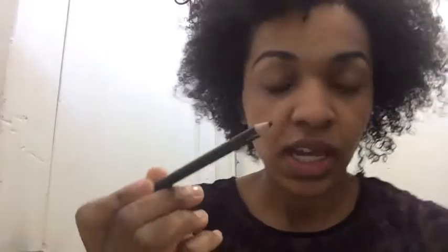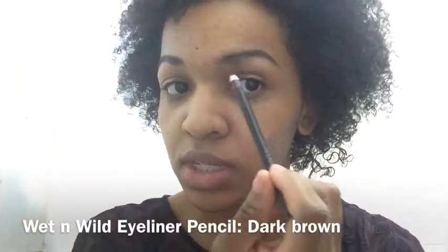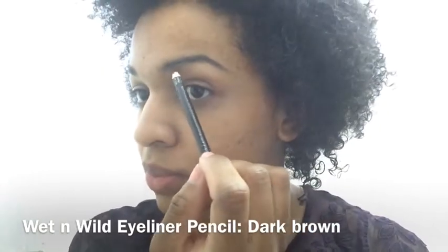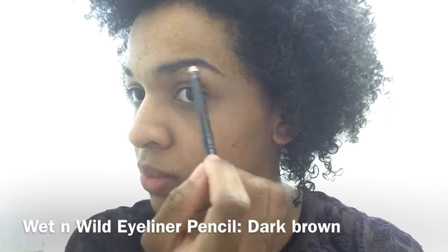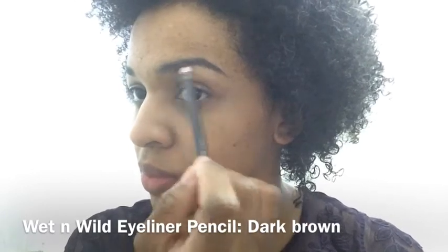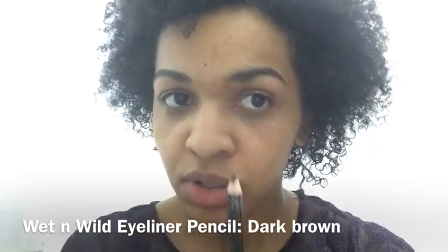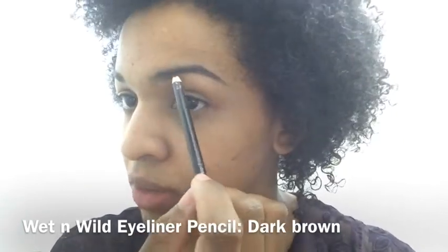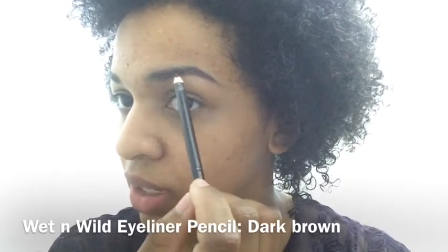I don't really fill in so much as I trace. So using a dark brown eyeliner pencil, this one is from Wet n Wild, I'm going to trace underneath my brows. So you can see the true shape. And my eyebrows are naturally arched, so when I pencil them in, I kind of reduce the severity of the arch by rounding everything out.